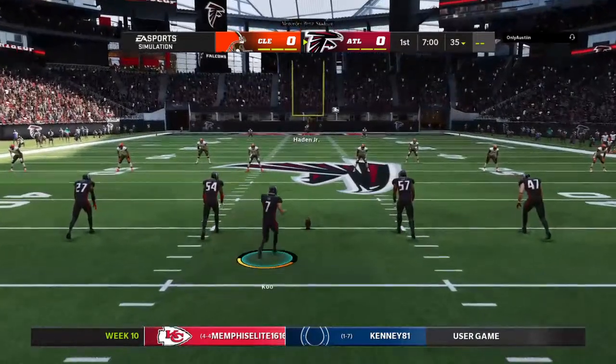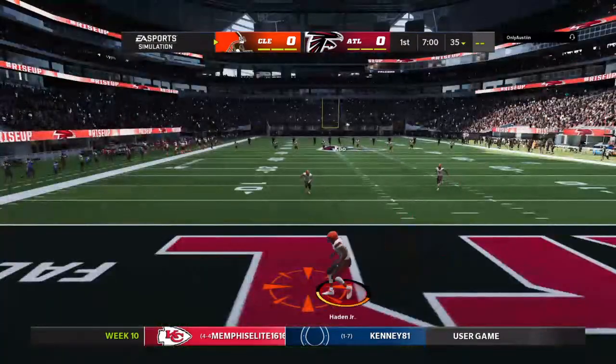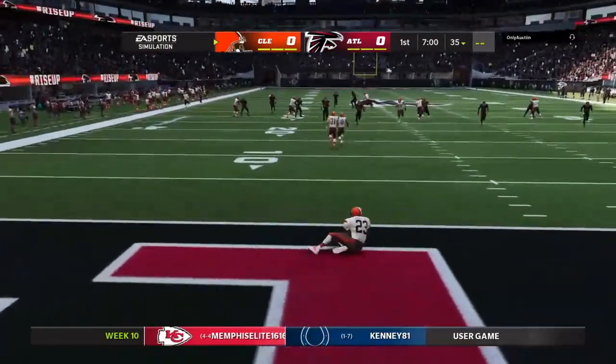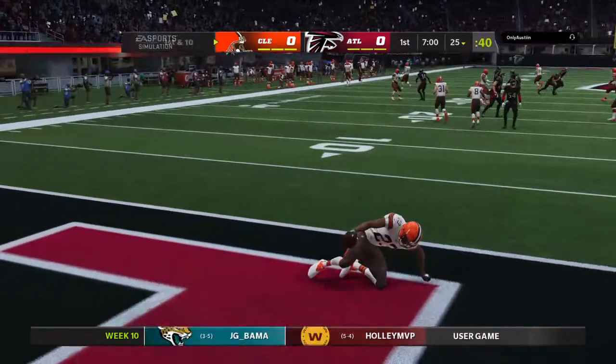Set to go, Younghoe Koo ready to do the honors. And we are underway here on EA Sports. And this will be brought out from the middle of the end zone.